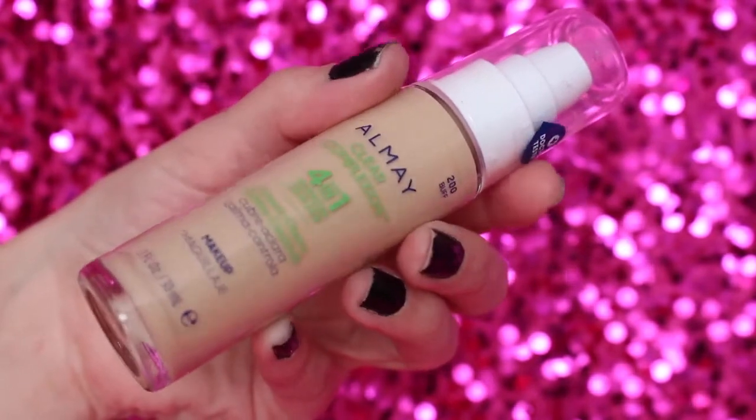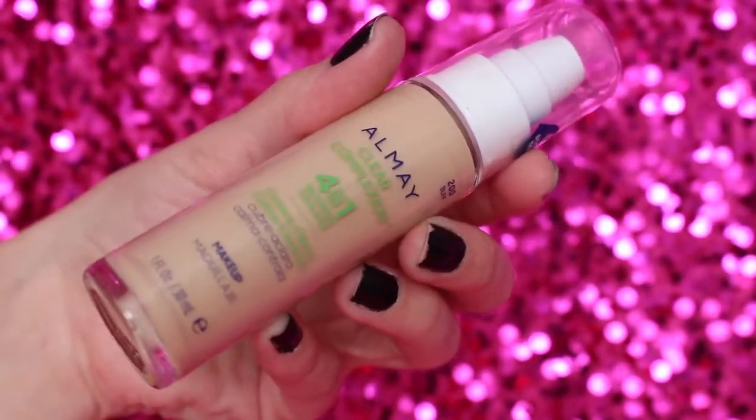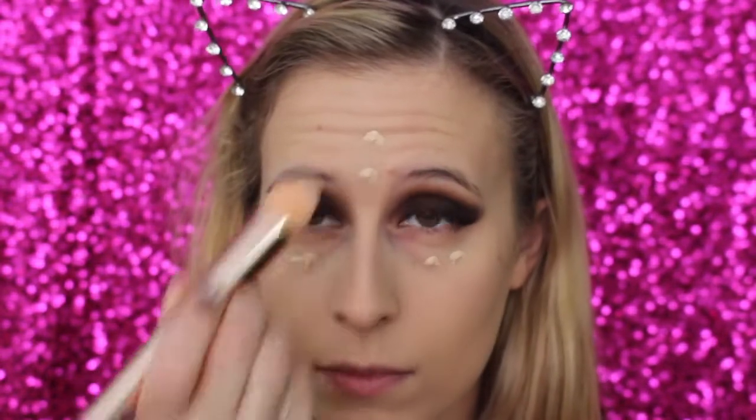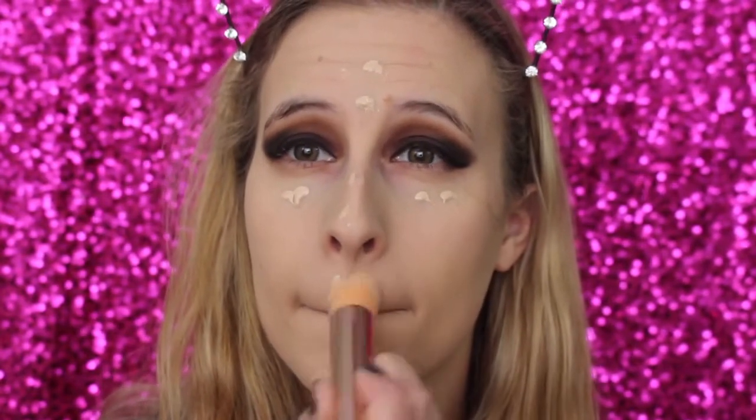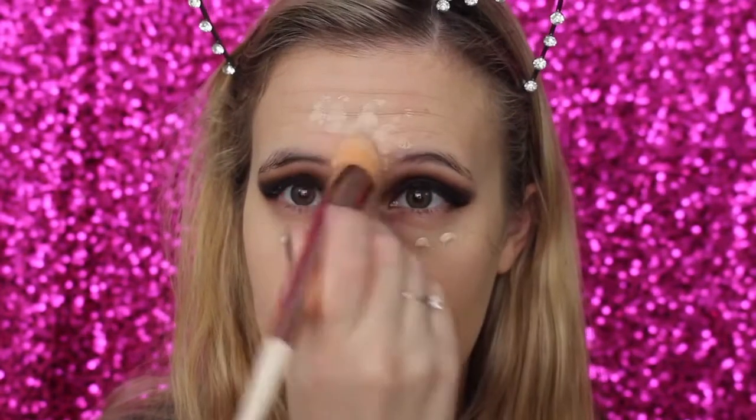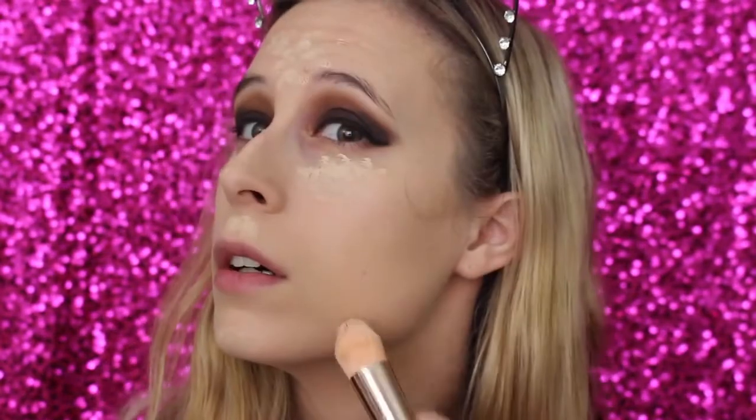Next, we're going to go in with the Almay Foundation. I'm actually going to be using this as a concealer and highlighter. So I'm just going to dab it right underneath my eyes. I'm going to put it on my forehead, down my nose, my cupid's bow, and my chin. I'm just going in and dabbing it a little bit more in. Now we're going to do this lower part of our jaw.